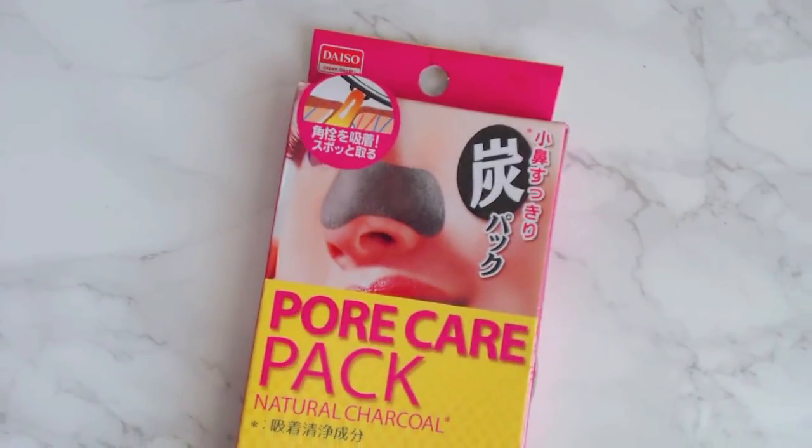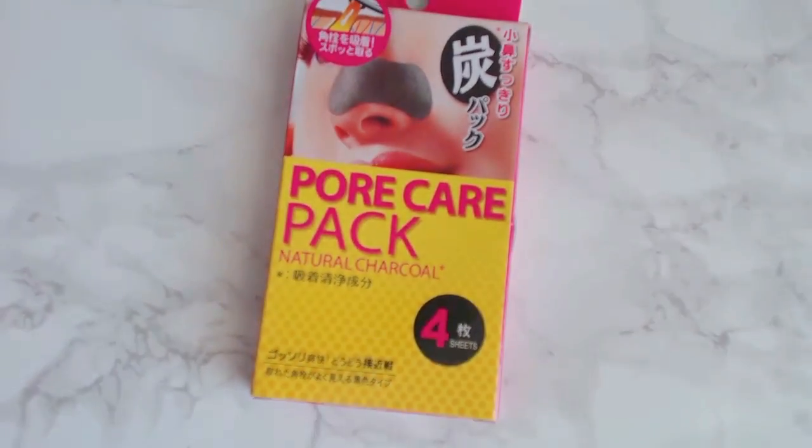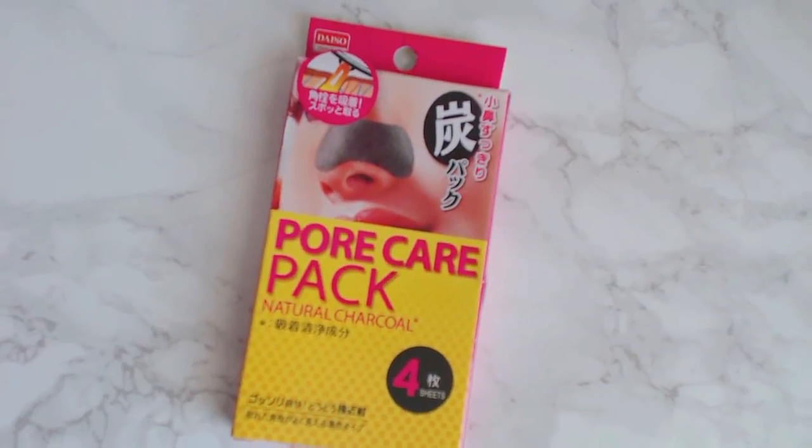Okay, so another thing that I got at DAISO is this pore care pack. It's like a charcoal, you know, those nose strips, like the Biore ones. I figured might as well just try something that's only $1, and there's 4 sheets in here. I don't think much can go wrong. So there's that as well.